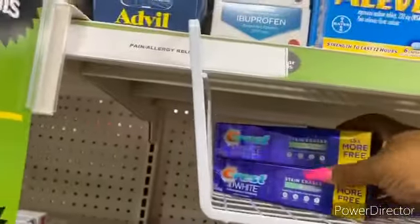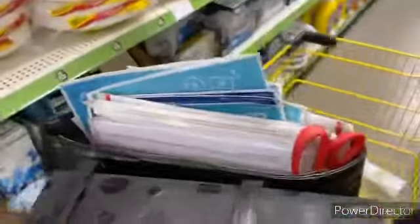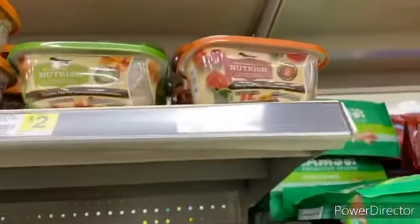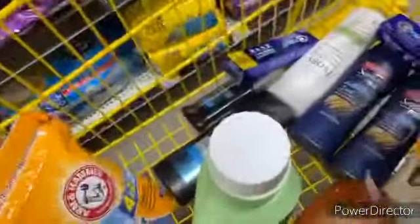These suitcases from the dollar thing. So y'all know how this goes. I can pick up this dog food right here. It's $2. With this coupon, giving $2 off, so making this free. And I picked up a couple of things.